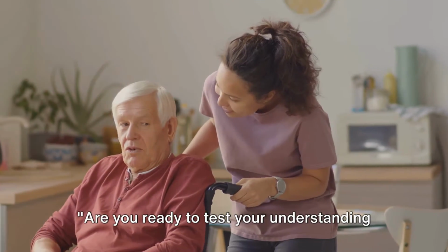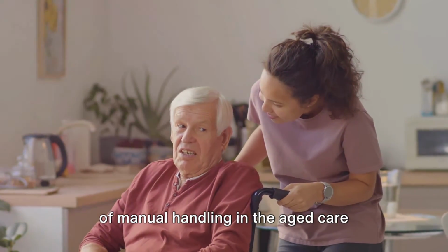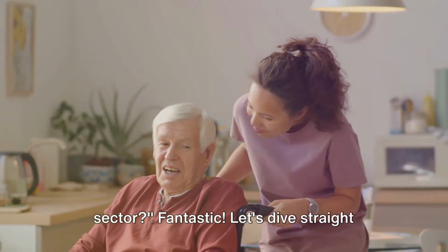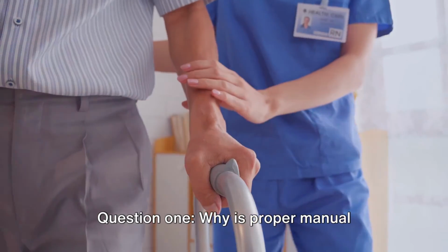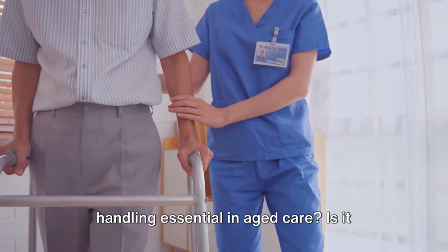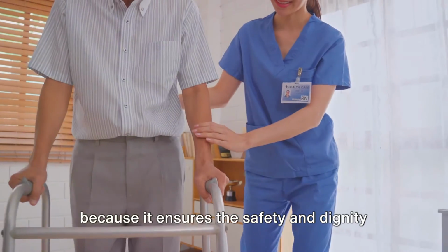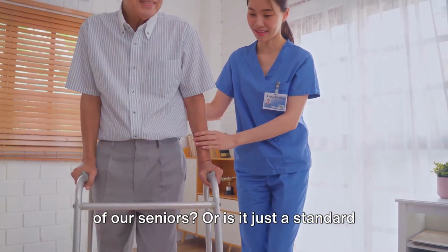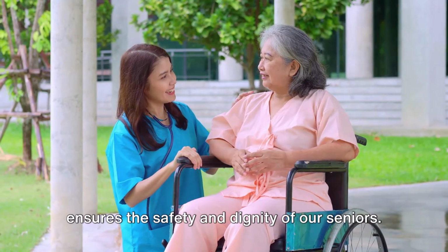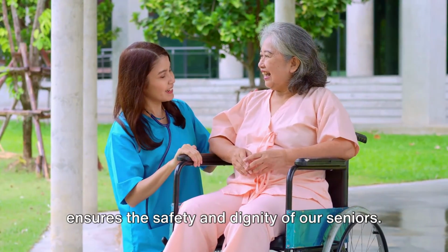Are you ready to test your understanding of manual handling in the aged care sector? Fantastic! Let's dive straight into our short quiz. Question 1. Why is proper manual handling essential in aged care? Is it because it ensures the safety and dignity of our seniors, or is it just a standard protocol? Of course, the answer is, it ensures the safety and dignity of our seniors.